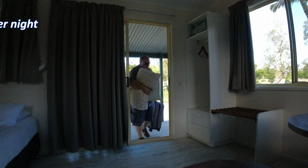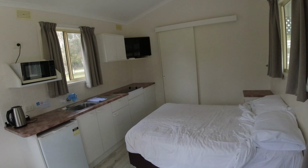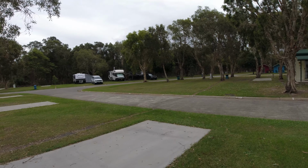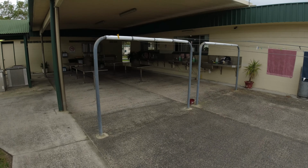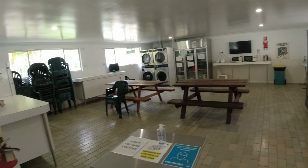For our self-contained bungalow, we paid $127.50 for the night, but there are other options. You could use a powered or unpowered site for a caravan or a tent. You've got some with pads, some with just grass. There's also those cute little bungalows where you can put your head down for the night and then use the camp kitchen, the laundry and the other facilities in the public areas.